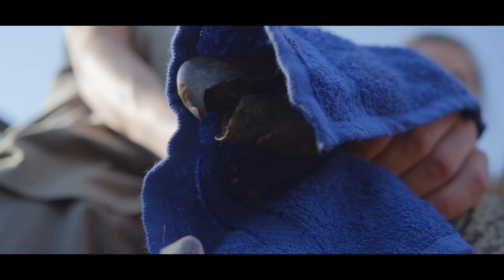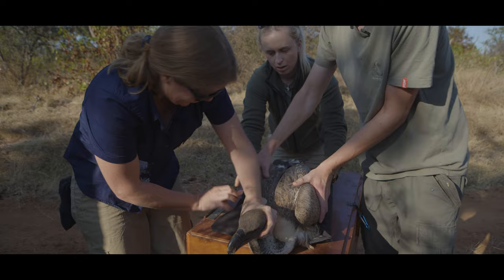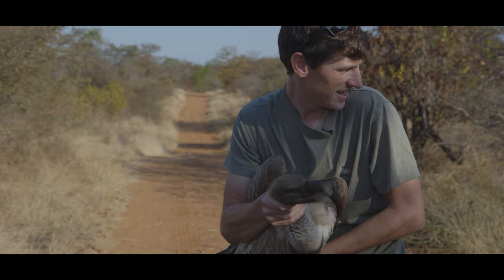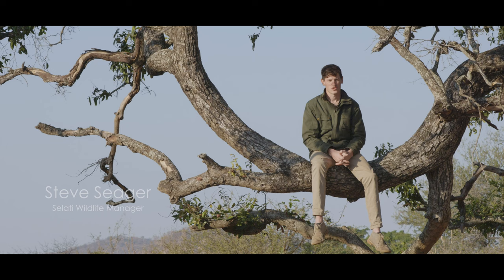Vultures are surprisingly strong when we manage to grab them. You have to give them a firm grip on them to keep their wings closed. And you've got to keep that beak away from you, that bill. It's razor sharp, obviously for tearing meat, and pretty strong. So if you get your fingers in the wrong place, you'll be going to hospital.